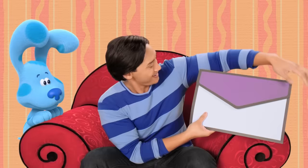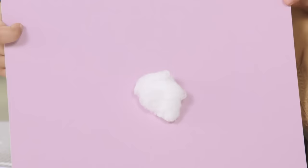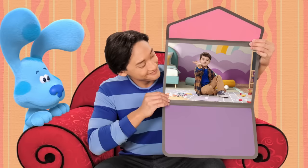Okay. Oh, look! It's a letter from our friend. Hi, Josh and Blue. I'm just imagining what this corn ball could be. It could be a bunny's tail. Or what else? A snowball. Or it could be an ice cream scoop. Bye, Josh and Blue. Bye. Bye-bye. You can use your imagination to turn something into anything.